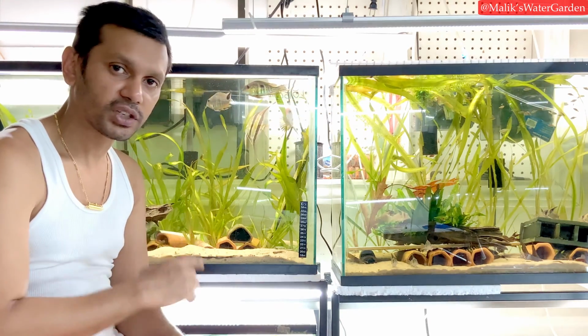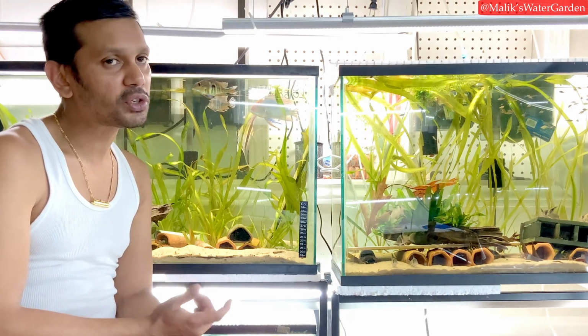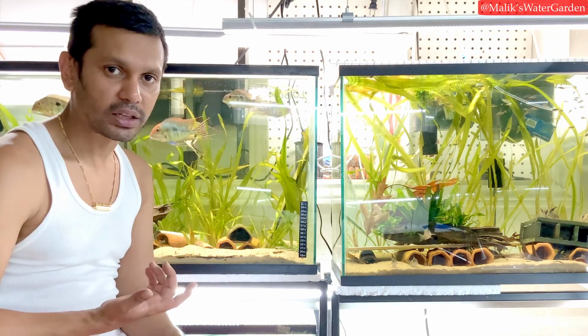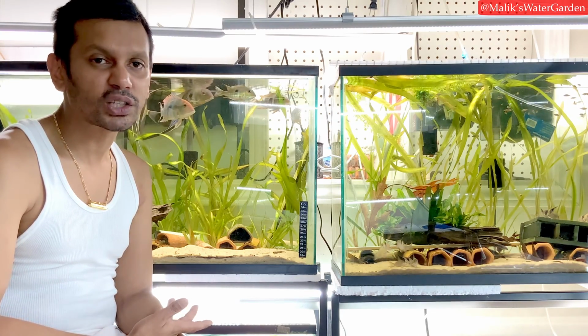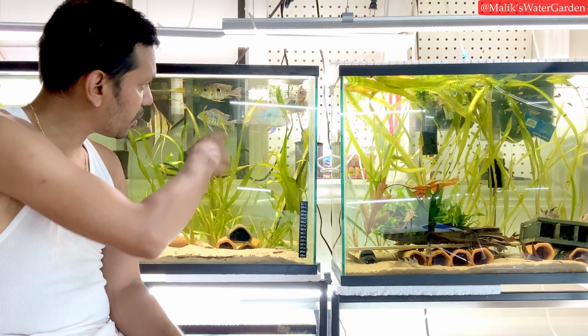I've even had a goldfish in with these guys. And the goldfish was actually my personal pet, Duckweed. He was growing out in the tank with these guys, and they were together for about 6 months until I noticed the bigger male.